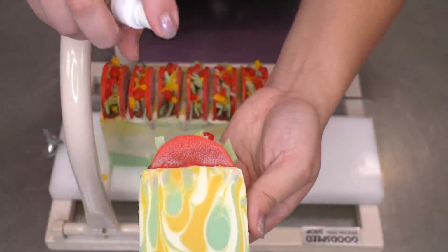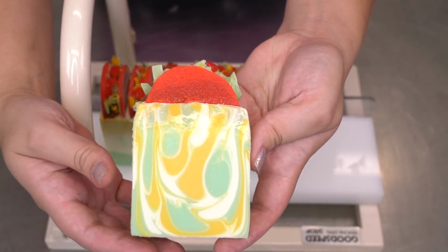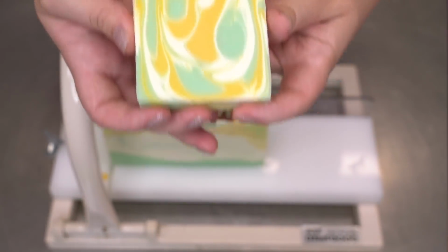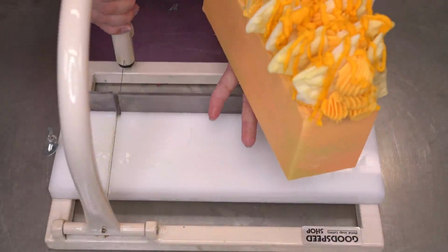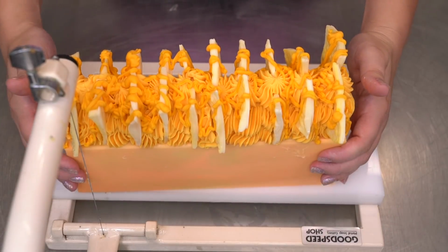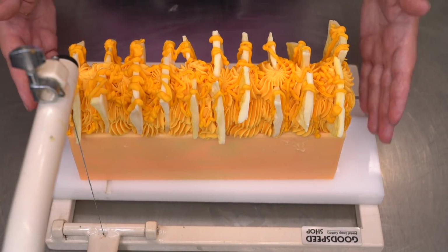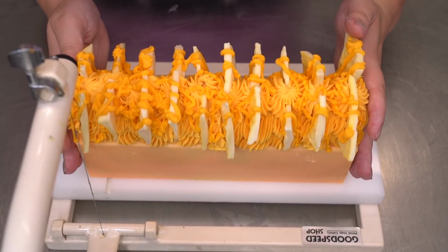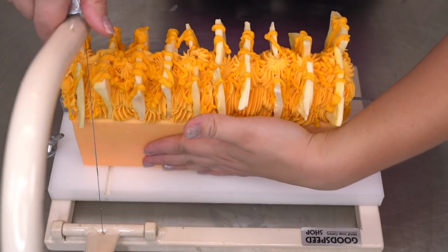Let's give it a couple spritzes with some rubbing alcohol. There we go. Oh, yes. And it smells really good, too. All right. It's chips and cheese time. I'm really excited for this one. I'm really unsure about it though, because it's just so big and it's sticking out so far. Let's just try the first one and hope for the best.